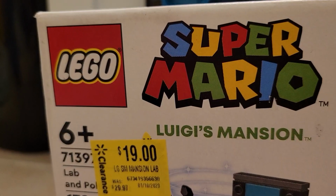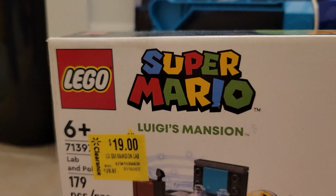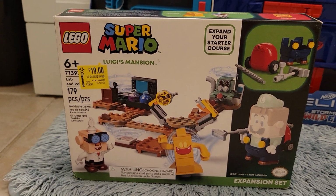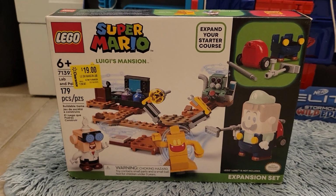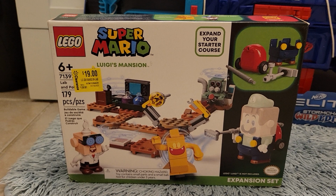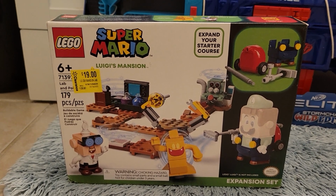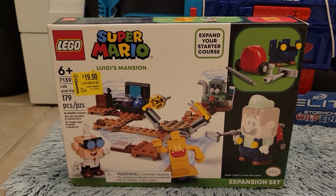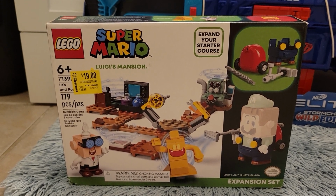Before the trip was done for the day, we went through a Walmart looking for a reddish-brown spaceman figure for Nathan. So we did find him, which is good, but we also found the clearance section, and I found this Lego Super Mario Luigi's Mansion set, the 71397 Lab and Poltergust. This is a set that I always have my eye on.